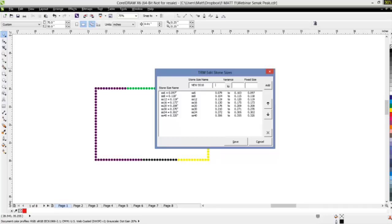All right, so for the variance right here, 0.116 is the smallest, or we'll go to 0.119, all the way up to 0.35. But anytime it creates it, I want it to make it 0.130, or whatever size you want. So I'm going to hit add. There it is. I'm going to move it up into its correct location, just so it's in order.